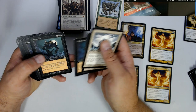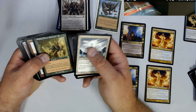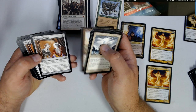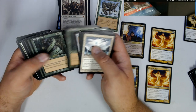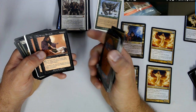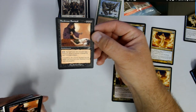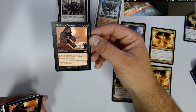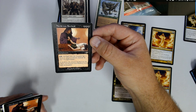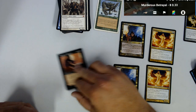A lot of these are played. Either light play or moderate play. Which is fine. I'm no stranger to selling light play and moderate play rares. Murderous Betrayal. For 3 black, you can pay 2 black to pay half your life rounded up and destroy target non-black creature. It can't be regenerated. Seems a little pricey. Yeah, I don't think that sees any play.